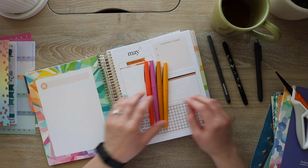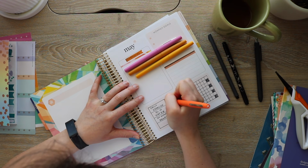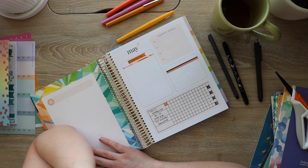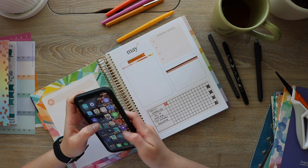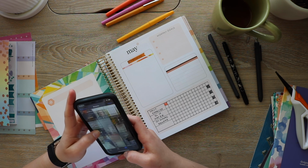Because I filmed this on May 2nd, I already had completed one of my habits on May 1st, so I was able to color that in. Now I'm trying to figure out what to put in that middle box there, the one that's lined, and I ended up deciding to go with a quote from a book that I've been reading the last month.